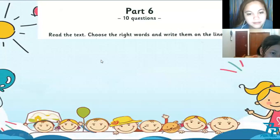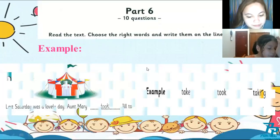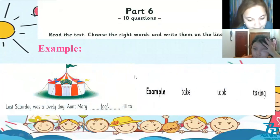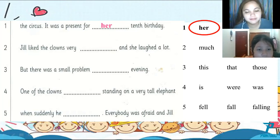It says here, part 6, 10 questions. Read the text, choose the right words, and write them on the lines. Okay, example. Last Saturday was a lovely day. Aunt Mary took Jill to blank. Okay, so now, number one. Her. It was a present for? Her. Okay, I'll continue reading, Anne.